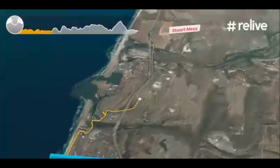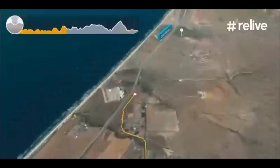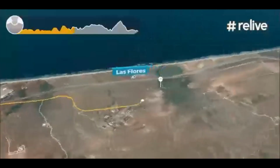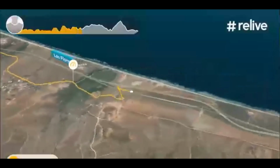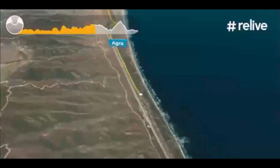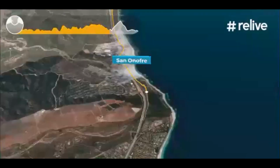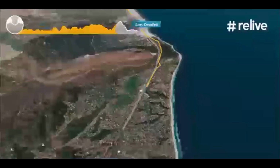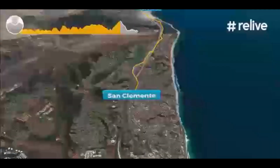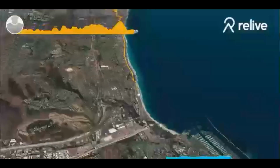Then we head up into town, and then once you get up the hill, you'll cross I-5 and then go through Camp Pendleton. No pictures can be taken at Camp Pendleton. Then leave Camp Pendleton along the ocean. Beautiful ride right here near the power plant, then up into town again, into San Clemente, back down along the ocean, and then we end up at Dana Point.